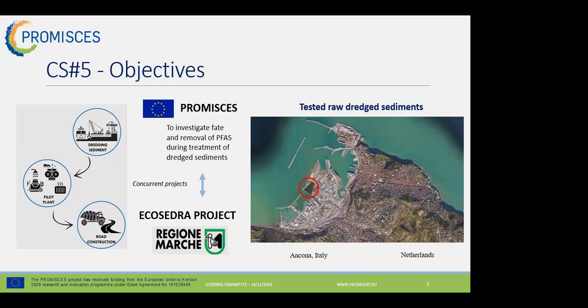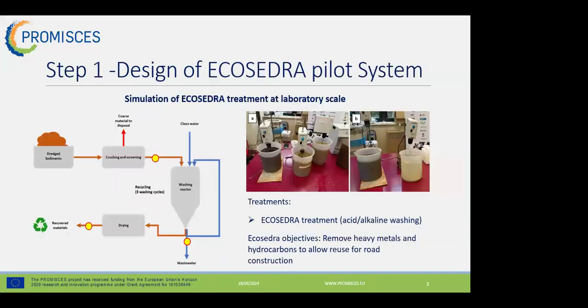So we connected this project with Promisces. Promisces is investigating the fate of PFAS compounds. So we used the Ecosera project to investigate the fate of PFAS during soil washing treatment. Well, these are the steps we did. Before, we did some tests at laboratory scale, simulating the real Ecosera pilot treatment. Based on the treatment that we did at laboratory scale, we designed and realized the prototype at pilot scale.